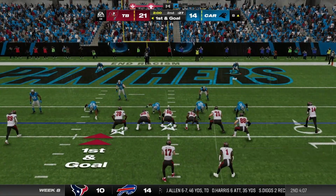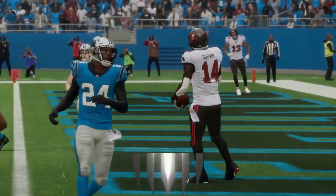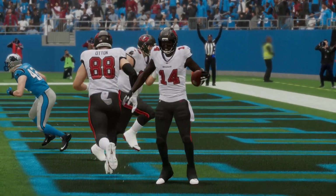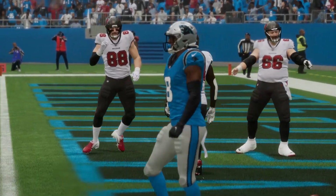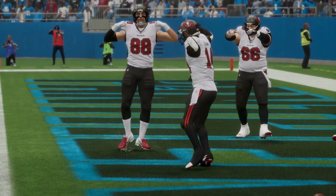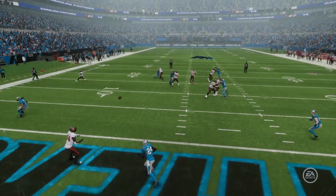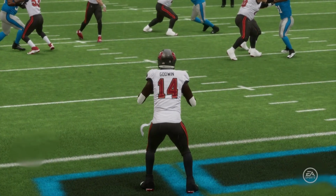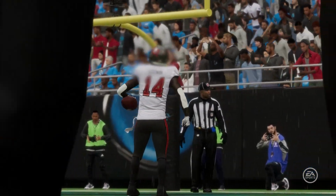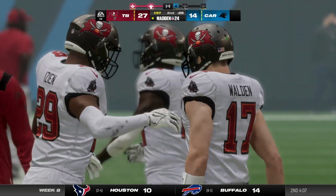First and goal from the 8. Oh, nope, I screwed that up. And that is a Buccaneers touchdown. Chris Godwin's second of the day. I did not expect him to sit down right there, and made that incredibly easy for him. No pressure up front, and Godwin just sits down where nobody was around him. I think he's upset about how easy that was as we take a look between the referee's legs there.